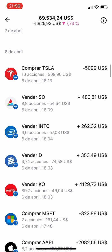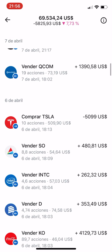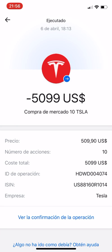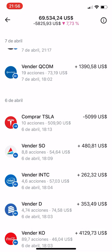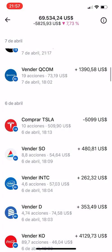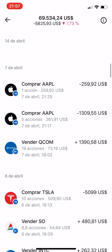I sold Dominion Energy also, Intel stock, Southern Company. This is a surprise. I bought 10 Tesla stocks at a $509 price because this is also a change in my mind, a change in my opinion. I wanted to invest in Tesla again, but something happened later, and you will see it now. So I bought it at $509. Remember that.